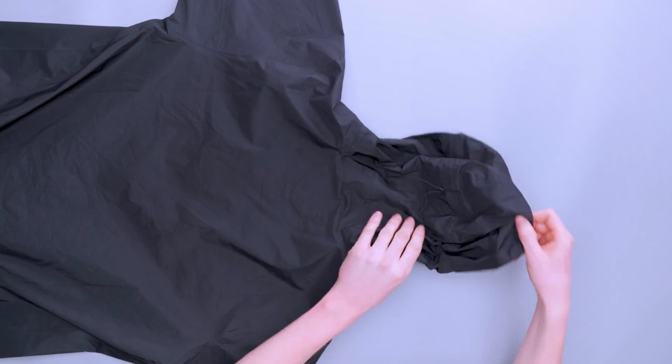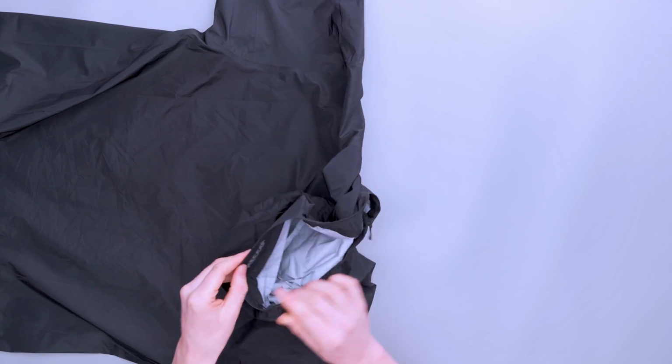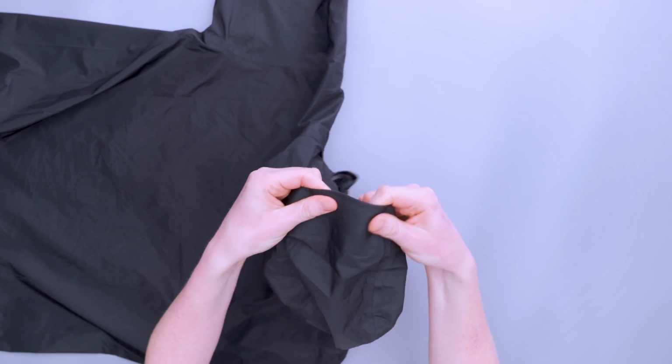We'll move up here to the hood. The hood, I think you're either going to love this or you're going to hate this. It's got this little cap part to it. It's not super, but it's a little piece of plastic in there. It's not super hard.